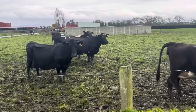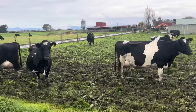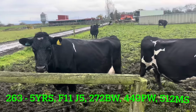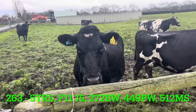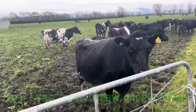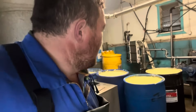Here's our girls, colostrum ladies. Another five come out of here today and go and join the milkers. Good girl. 863, she calved today. Quite a good girl coming in. Milkers, get ready to go. Got our milk in here.